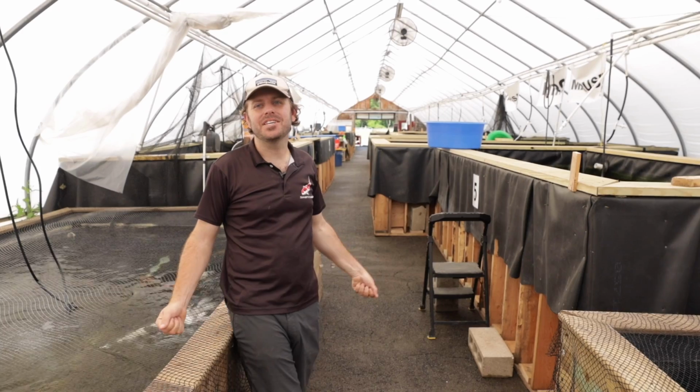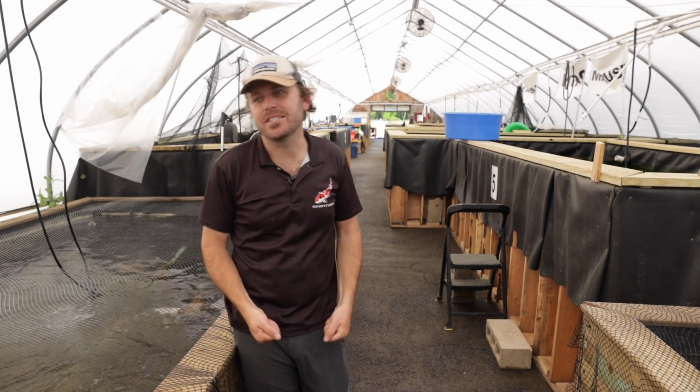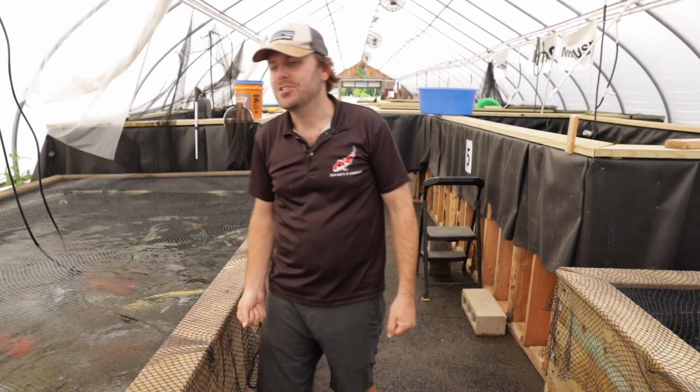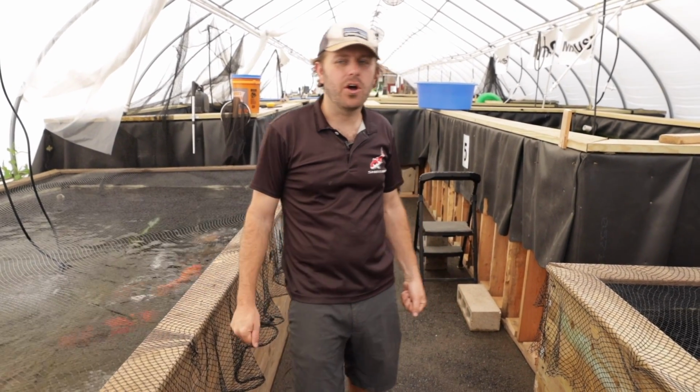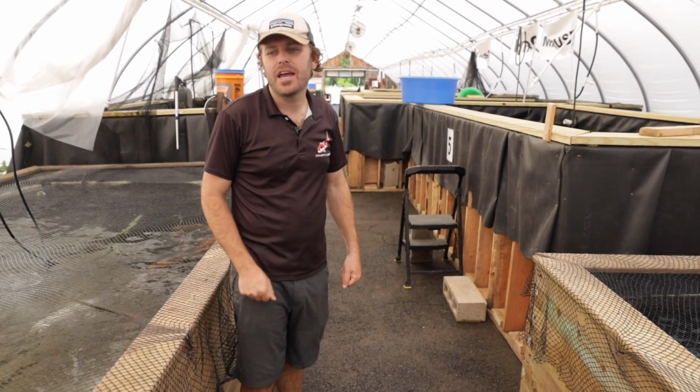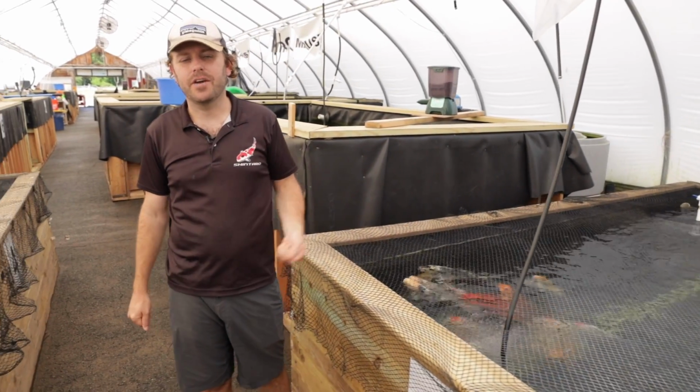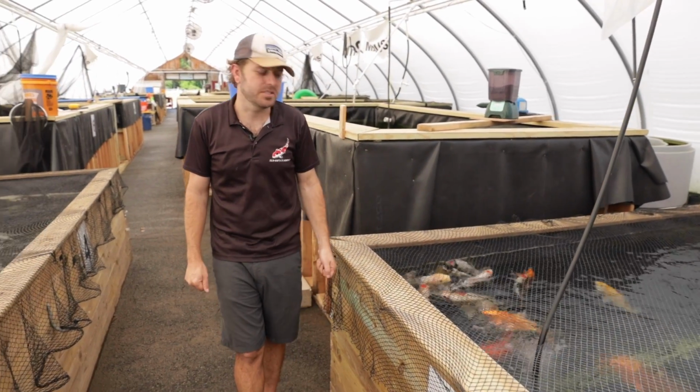Welcome back to the quarantine greenhouse, where it is 90 degrees, not by choice, but that's as cold as we can get at this time of year. So this is the area where we do a lot of wholesale. We have 4 different tanks here, and they're all at different price points for our wholesale customers. The fish are also available for retail, but these are easy tanks to shop out of for our wholesale customers.